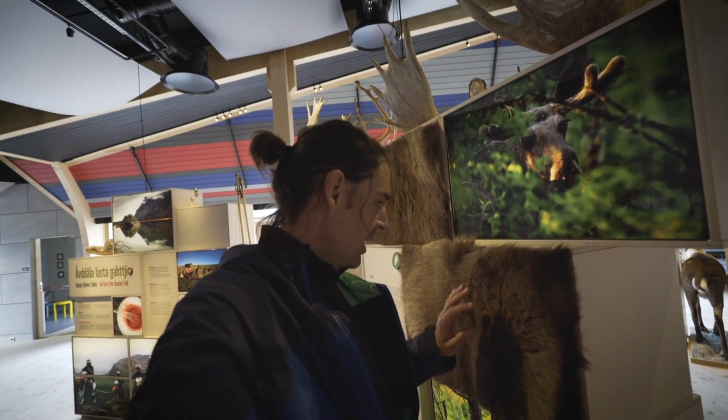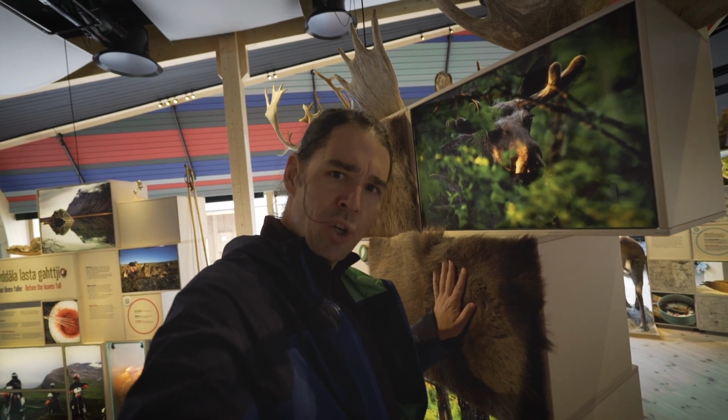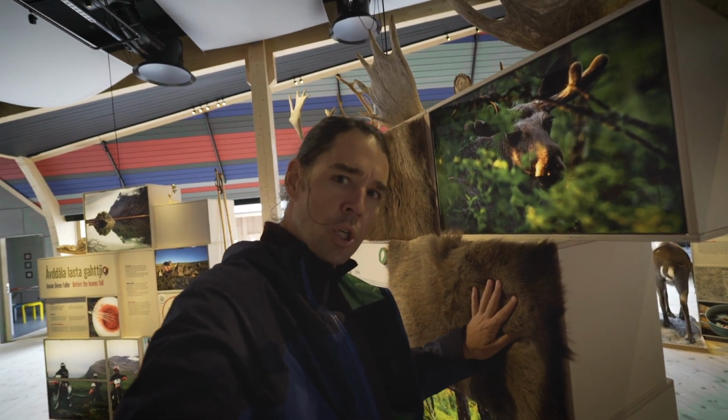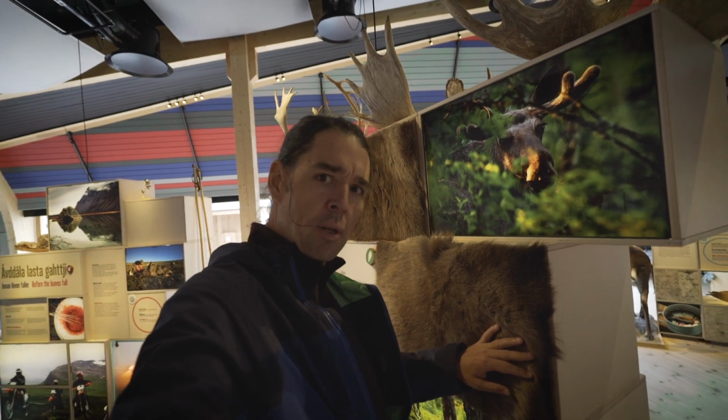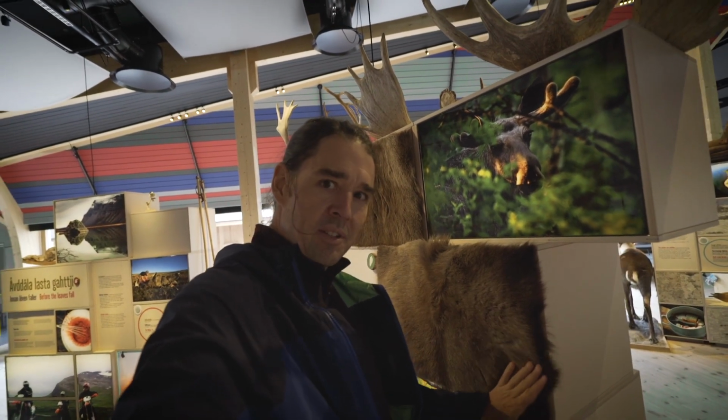Surprisingly soft, not in like a minky sort of way, but in a cushioned sort of way. They have so much fur on them that it's really kind of incredible and surprising, but it's nice.